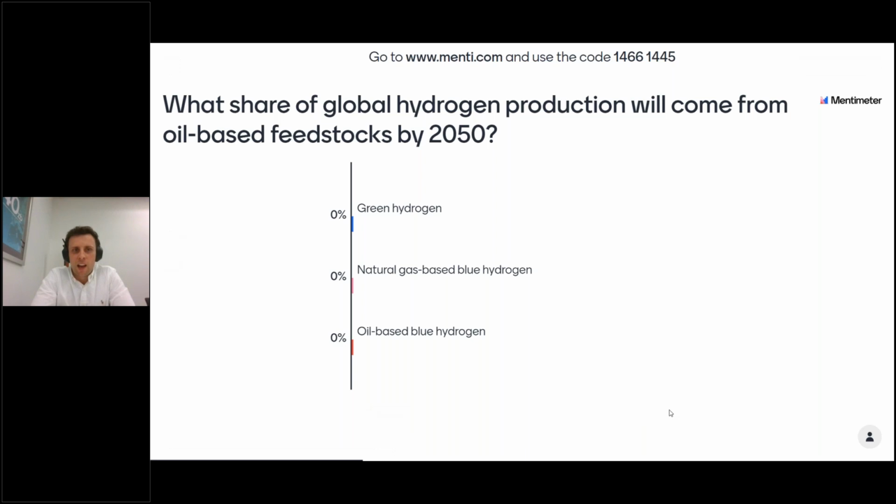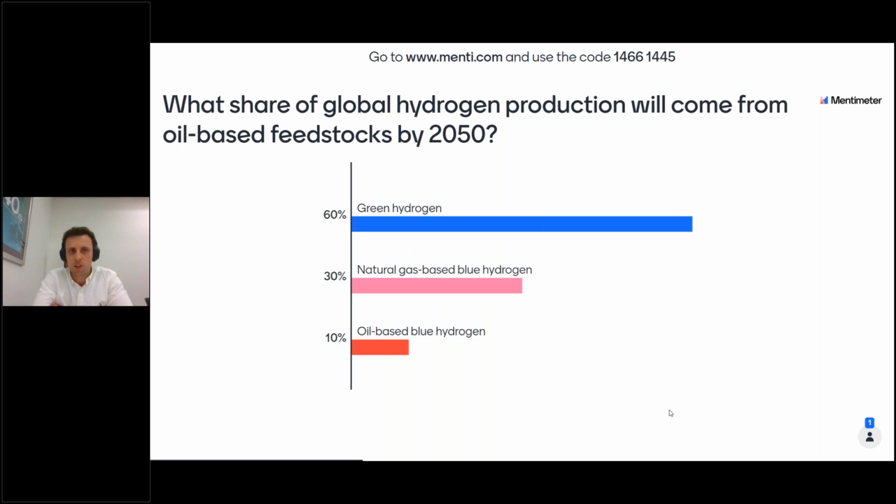So then we just wanted to know, based on what the audience thinks, what share of global hydrogen production will come from oil-based feedstocks by 2050. So hopefully you'll be able to split this to a breakdown of 100%. And yeah, we're looking at the potential for oil-based blue hydrogen production by 2050. So seeing, I guess, initially green hydrogen being the dominant factor.